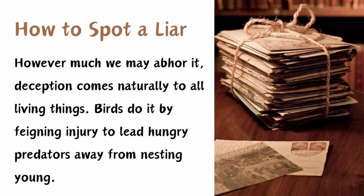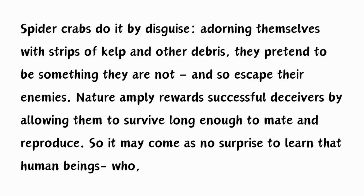How to spot a liar. However much we may abhor it, deception comes naturally to all living things. Birds do it by feigning injury to lead hungry predators away from nesting young. Spider crabs do it by disguise, adorning themselves with strips of kelp and other debris. They pretend to be something they are not, and so escape their enemies. Nature amply rewards successful deceivers by allowing them to survive long enough to mate and reproduce.